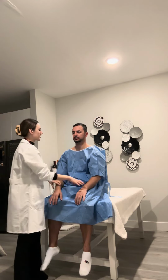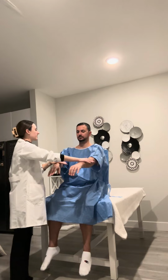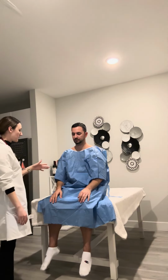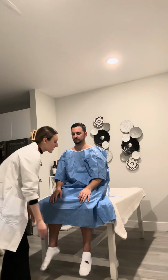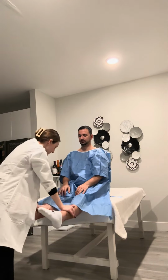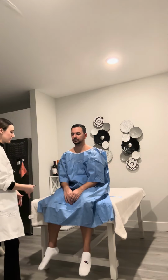Now we're going to check your upper extremities. Go against my resistance. Very good. 5 out of 5 muscle strength in the upper extremities bilaterally. Now we're going to check your lower extremities. Keep them out straight. Go against my resistance. Very good. So 5 out of 5 muscle strength in the lower extremities bilaterally.